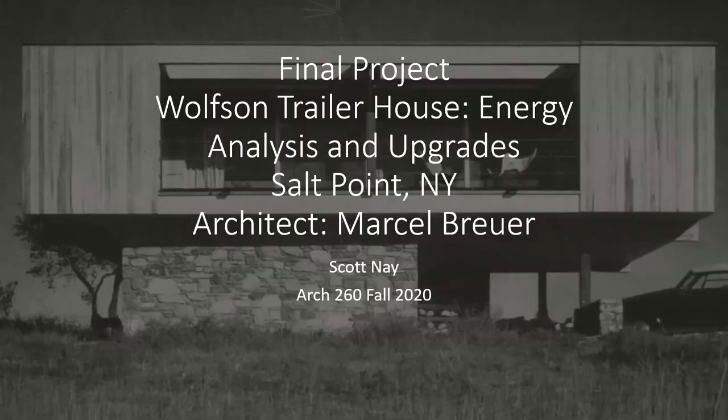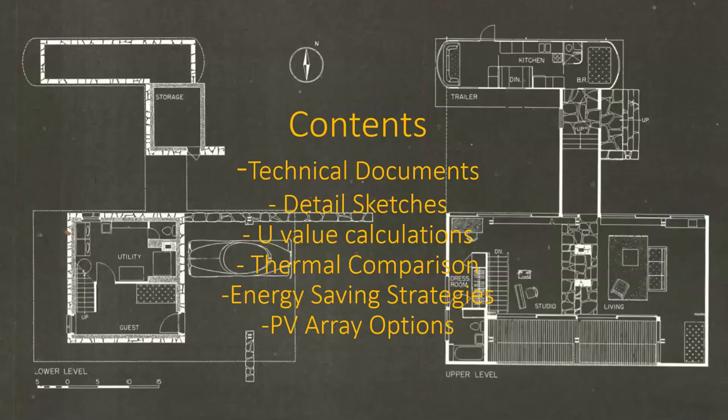Okay, so today we're going to take a look at the final analysis of the Wolfson Trailer House in Salt Point, New York, originally designed by Marcel Breuer and built between 1949 and 1951. Because of the time it was built, there was not a lot of thought about insulation or energy savings. So you'll see throughout that there are some pretty significant changes going from the original structure to the passive house. We'll go through some technical documents, some sketches, U-values, thermal comparisons, energy saving strategies, and then the PV array options.